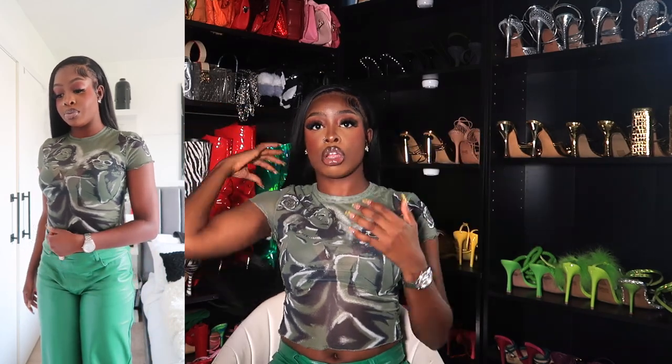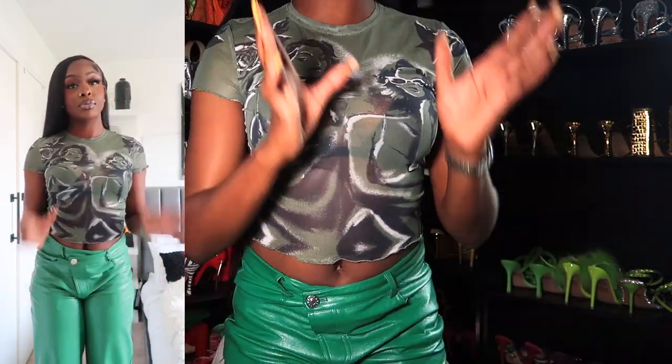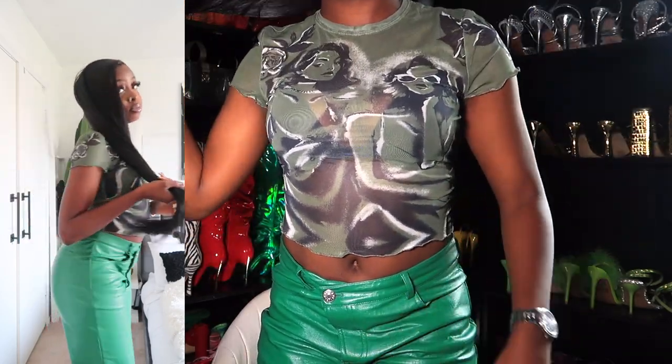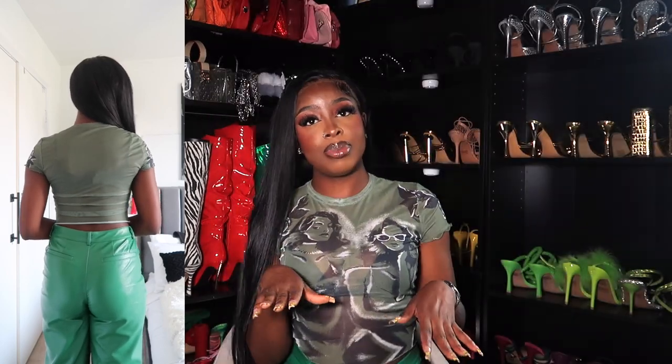Now let's move on into like clothes. So the first one that I'm going to talk about is this shirt right here. This is the top from Shein. It's like a sheer top that I absolutely love.